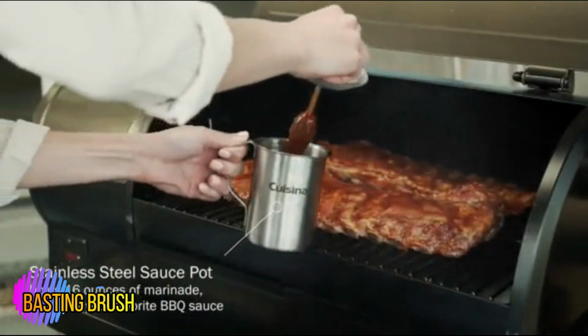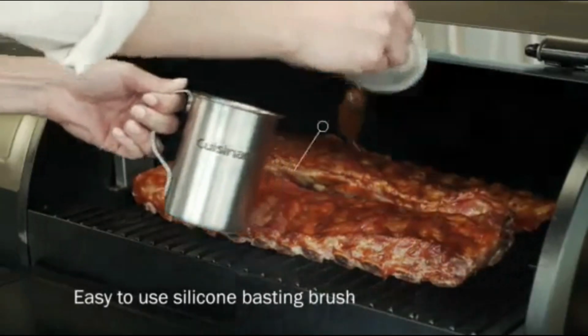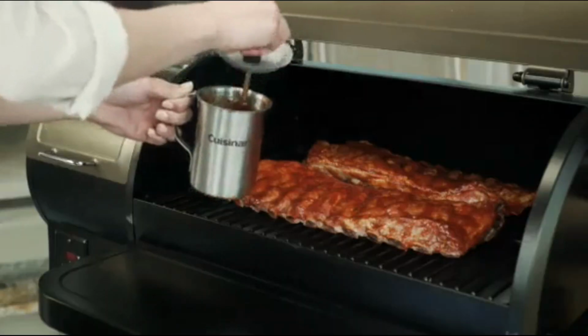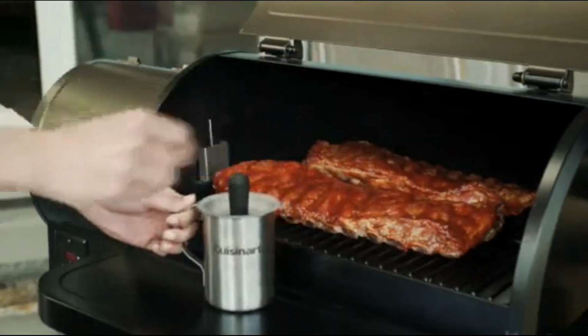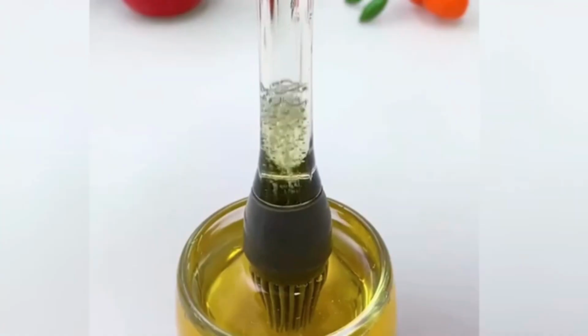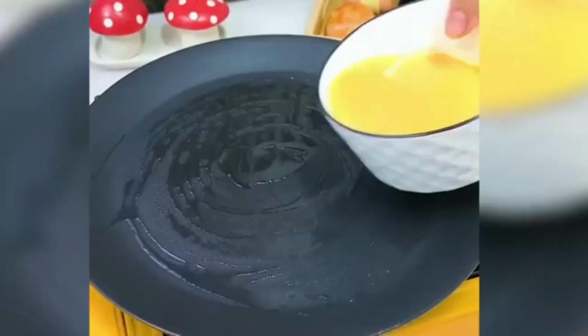Basting brush. Made from durable stainless steel. The durable stainless steel construction is ideal for long-lasting use and is easy to clean with just a rinse. Holds up to 16 fluid ounces. The basting pot is able to hold up to 16 fluid ounces of sauce, ensuring you can coat even large cuts of meat evenly with just one pot. Integrated brush lid design.